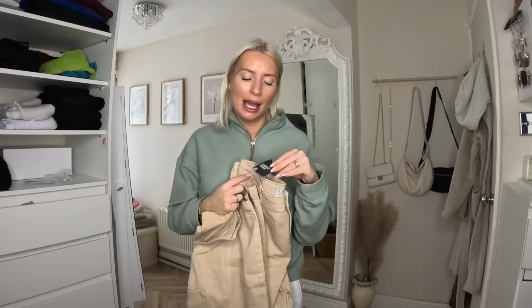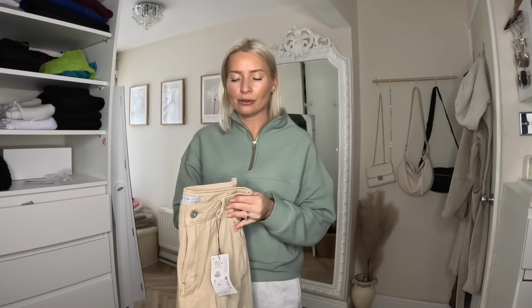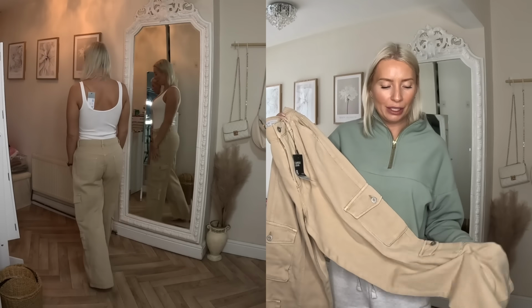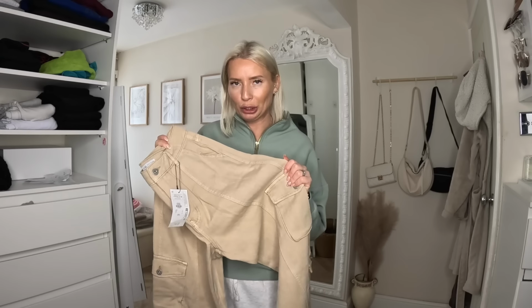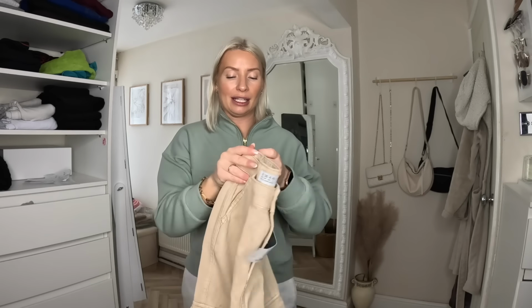I went out and picked up the cargo jeans. I got these in an 8. These were £18. They did have a khaki colour, but I picked up this sandy beige, which I thought would go really, really beautifully with that white bodysuit. Just really nice to have a brighter jean that's not blue in your wardrobe. I did have some really nice khaki ones that I had to give away to charity that I loved. So I thought I would try those on and see what they're like. Again, these are the cargo jeans, £18 in an 8.